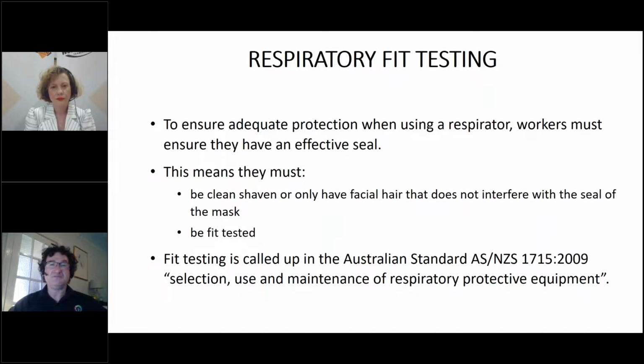So that's where we recall the very early slide, which had the depiction of the size of the particles that we're trying to exclude from our airway and the size of a human hair. So you need to be clean shaven or only have facial hair that doesn't interfere with the seal of the mask. And you need to be fit tested as well. That's called up in the Australian Standard 1715 as well, the fit testing. That 1715 Australian Standard is the selection, use and maintenance of respiratory protective equipment.